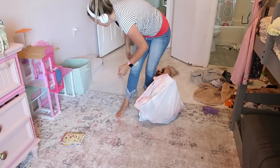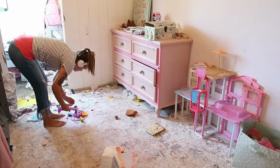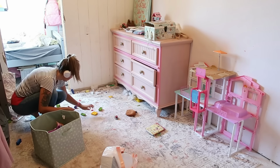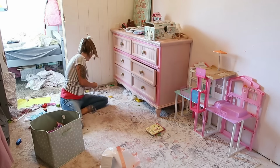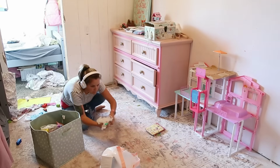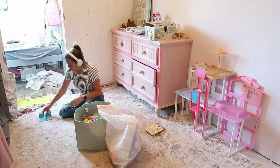So I know what things are special to my kids. I know what they use, what they play with. I know what things were just maybe given to them that they don't really care about and they're just kind of laying around and they're not being taken care of anyway. So I know what stuff I can get rid of. Also, I know what things are a constant problem.